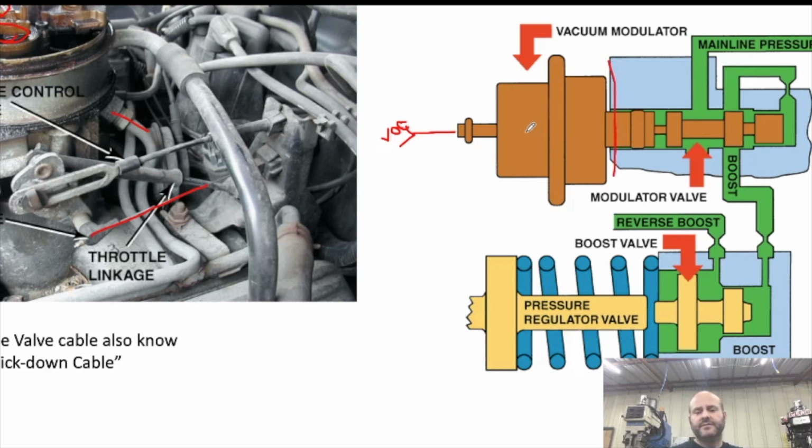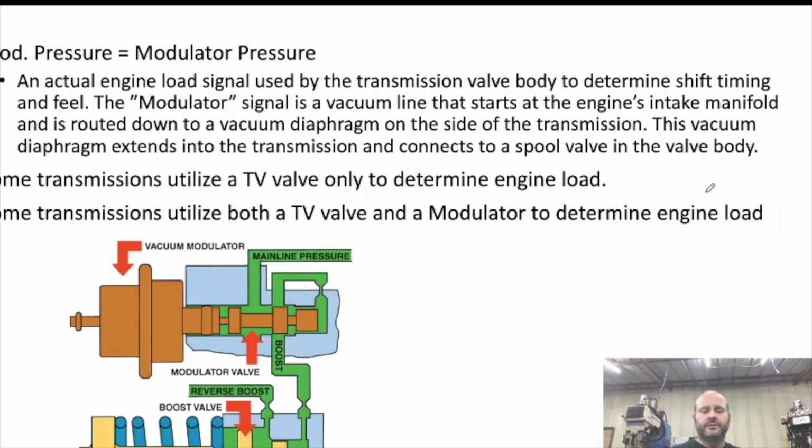So it's actually sticking from the outside to the inside, and there's a little pin that connects to our modulator valve. And that modulator valve then helps to create either a boost pressure, or it could help to create that load signal inside the valve body. So again, mod pressure equals modulator pressure, and it's an actual engine load signal used by the transmission valve body to determine shift timing.